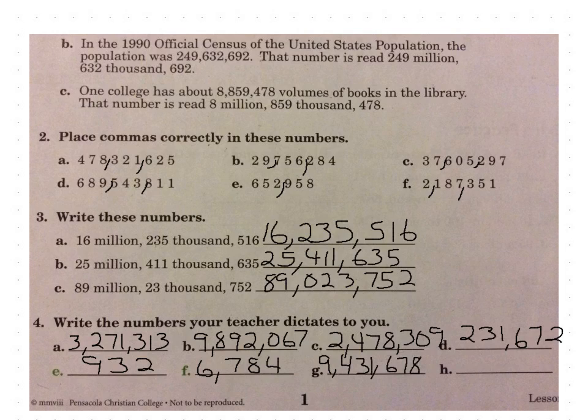And our last one, H, is 35,001. Kind of tricky because there's going to be some zeros in the middle there. And I'm going to go ahead and write it. There's your 35,001.